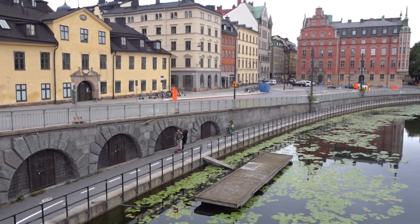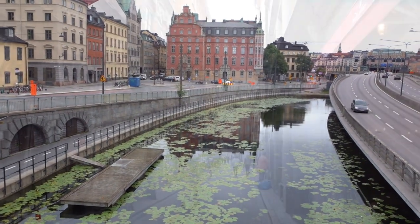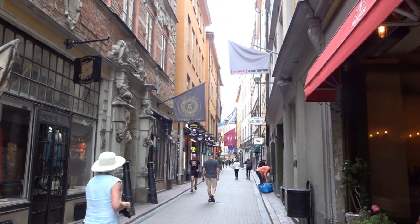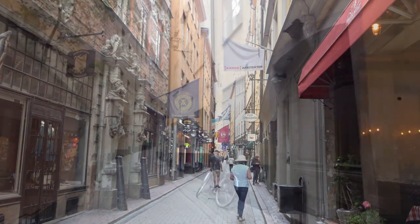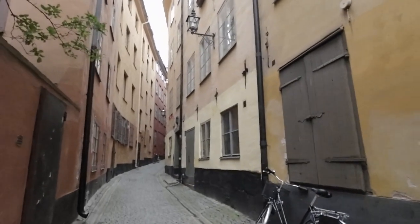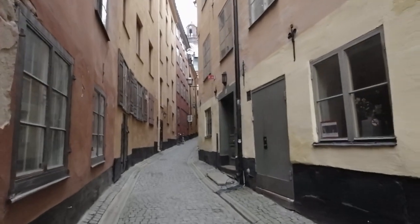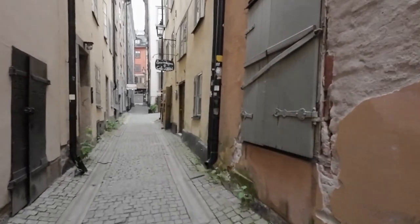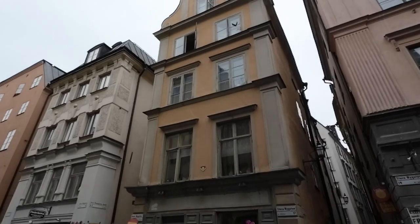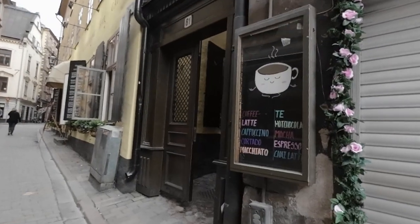Our first stop after breakfast was Gamla Stan. In the old town you will find narrow alleys and streets, and the streets are paved with cobblestones. Be careful, because if it rains it can be very slippery, and it can be difficult to walk on in high heel shoes. This is also a place where many people come early in the morning before too many people arrive, because it's a very Instagram friendly place and everyone wants a good picture, right? Yeah.